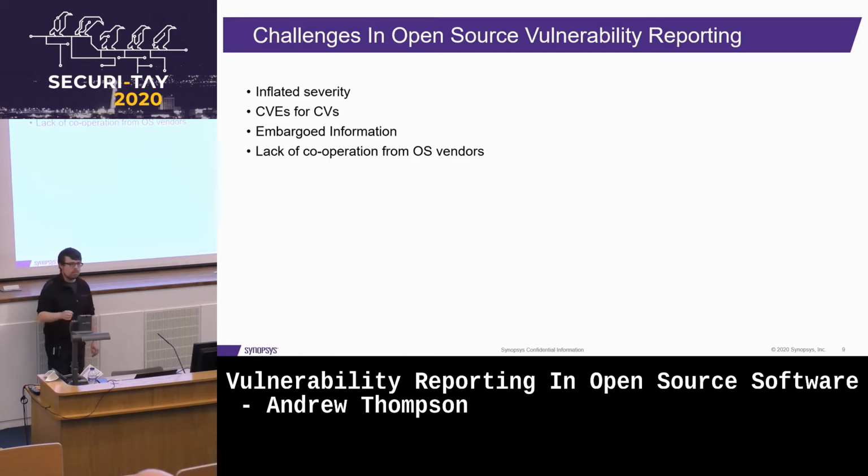And sometimes you'll get periods where NVD just aren't updating. The reports just don't make sense. You can read them over and over again and just think, I don't know what this is actually trying to say.